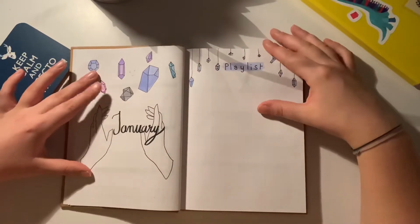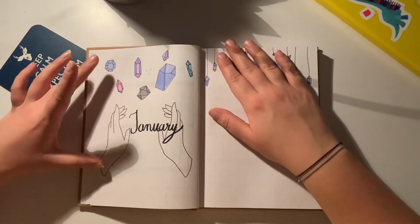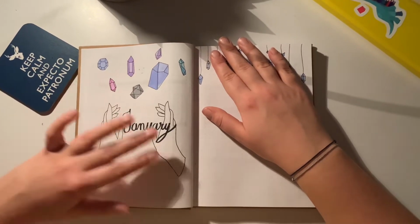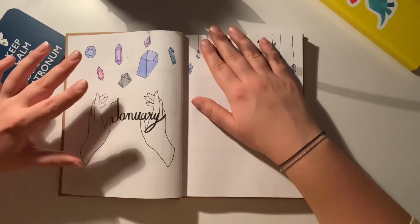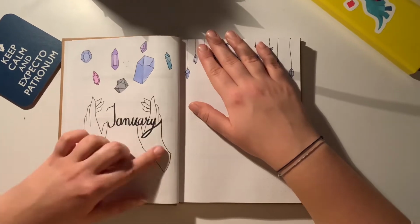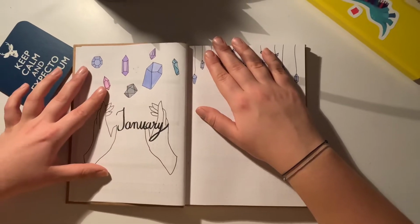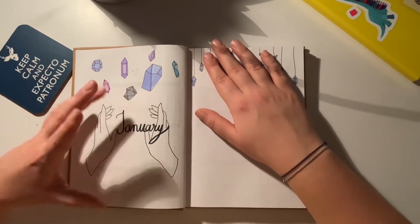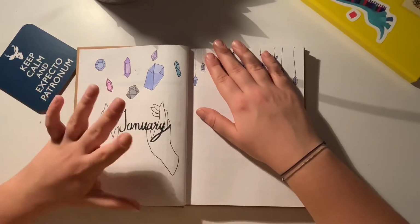And now we're arriving at my January spread. For January, I went with a sort of crystal theme. So for the title page, I've drawn those crystals. I took inspiration from Pinterest, but I'm really unhappy that this is not centered. I don't know why I haven't seen before that it wasn't centered, but now it's done and I have to live with it. It's not a horrible thing, but still it could be better. But still, now it's done.